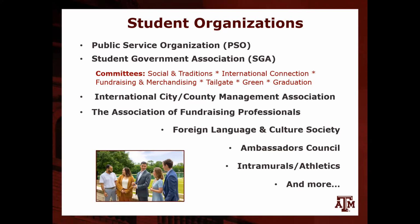There is a larger student government association for undergraduate students at Texas A&M, and there is a graduate and professional school government association for all graduate and professional students at Texas A&M University. But we have a Bush School Student Government Association, and in that organization there are committees such as our Social and Traditions Committee. They host tailgates before all of the home football games, sometimes during the spring before baseball games.